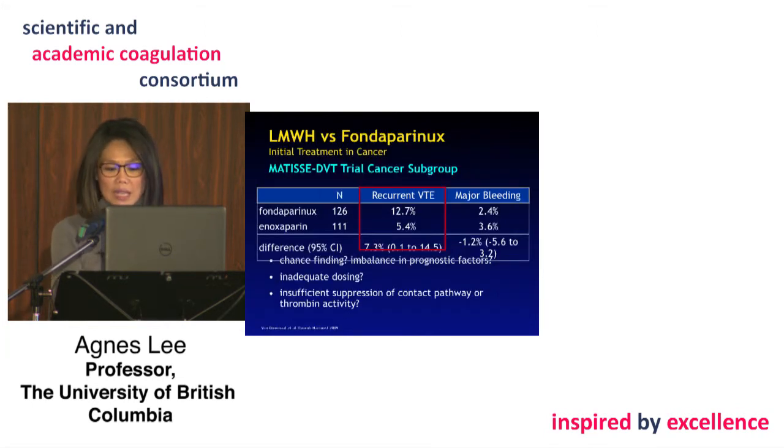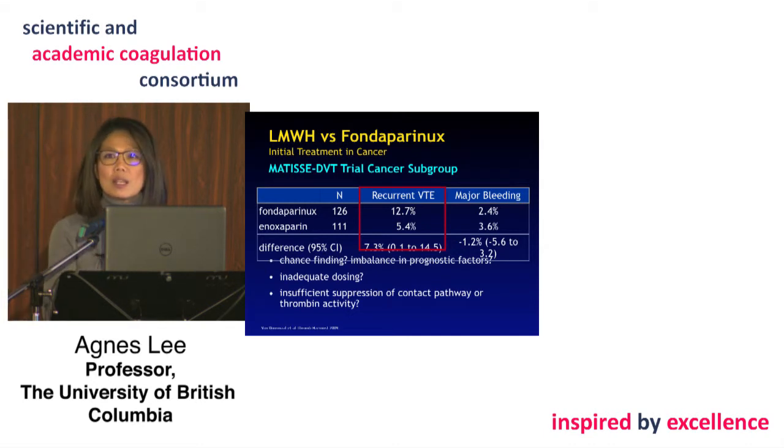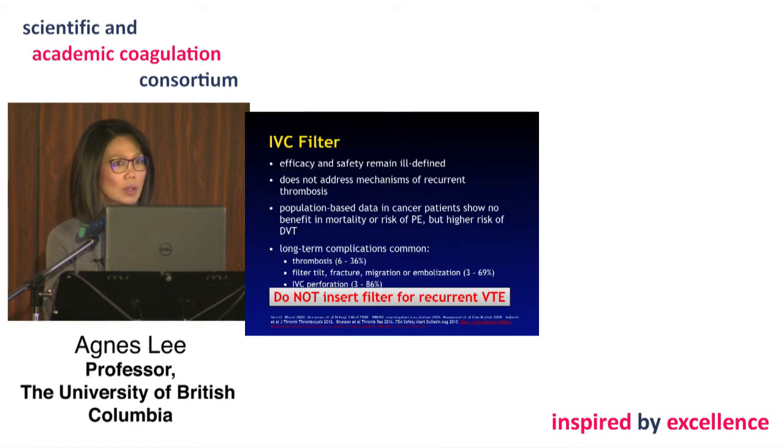And it was shown that even if you were able to maintain the INR in a therapeutic range, these patients had a much higher risk of recurrent thrombosis and major bleeding compared to patients without cancer. So clearly, warfarin is not a good option. Well, what about fondaparinux? In a way, if you think about it, fondaparinux is just parenteral rivaroxaban or parenteral apixaban. It is a 10A inhibitor. It is indirect, but nonetheless, the major mechanism is still 10A inhibition.